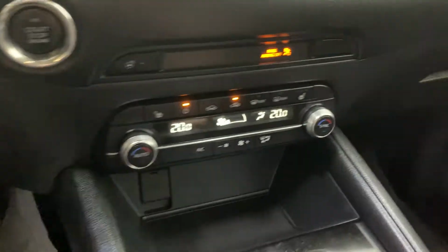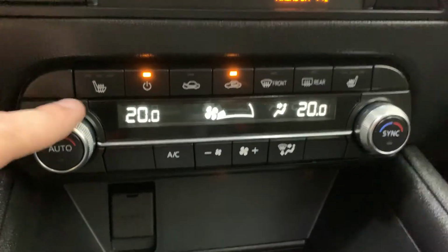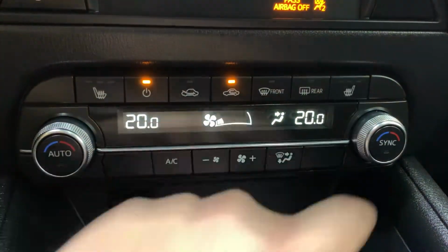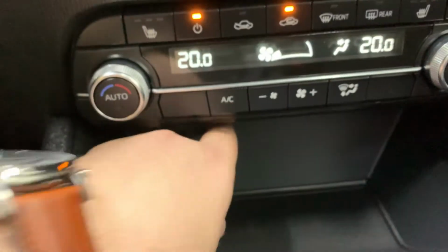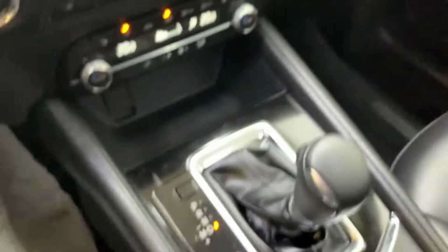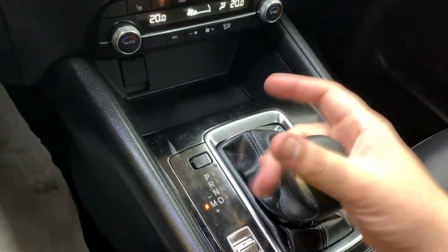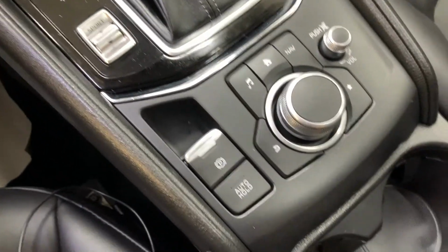Go ahead and get the shifter out of the way here. Dual zone climate control with ice cold air conditioning. Also have heated seat controls for both the front passengers, and they are 3-stage toggleable. Then down here, we do have a cigarette lighter style 12-volt outlet and a little bit of a storage area there. Automatic gear select, nice straight line, unless you put it into slap shift. We have your sport mode toggle, electronic parking brake, and auto hold.